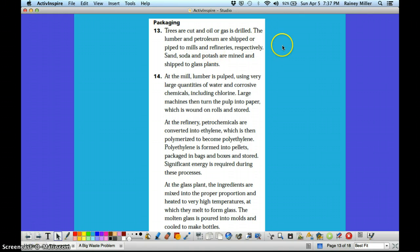If we're just talking about the packaging, you have trees getting cut, and as we found out before, oil gets drilled from the ground, and it takes energy, or it takes oil and things in order to just simply cut the stuff down and to ship it. Okay, whenever it gets to where it's going, so at the mill, or in the case of the oil, it's going to go to the refinery.